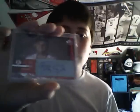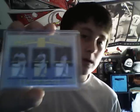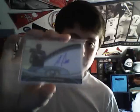Freddy Gonzalez, auto, number 2/350. Jose Guillen auto. Kai Forbath on foil auto. From Tribute, Jersey Bat Jersey of John Lackey, Troy Glaus, and Troy Percival. World Series from 03 Topps Tribute. Anderson Feliz, Bowman Platinum auto.